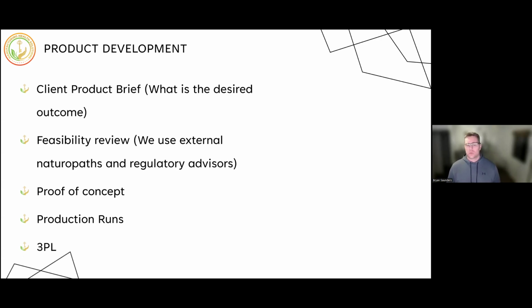And for us, this is where we will engage with external naturopaths because we don't have naturopaths on staff. Some of you may find yourself employed full-time for larger contract manufacturers, and all that you'll do all day, every day is look at formulations for new clients, or you'll be revising existing formulas to tweak the flavor profile or enhance some clinical outcome based on some new research that's come out or whatever the case may be. The feasibility review for us will address two things predominantly.